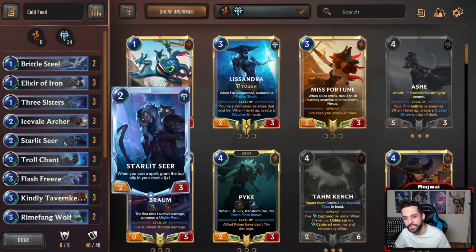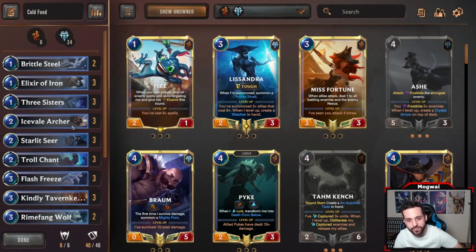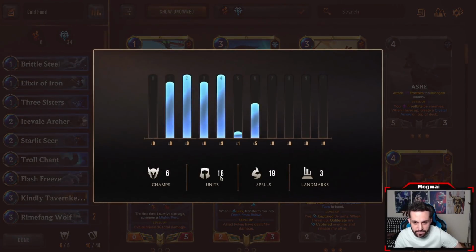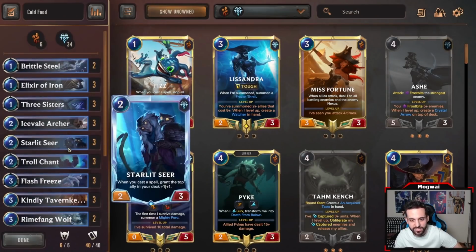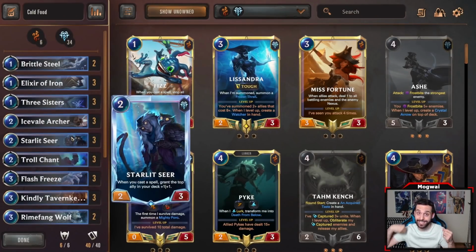One of the very key cards in this deck is the Starlit Seer, which is a 2-drop that allows us to buff up our very specific units. Like, we don't have that many units in the deck, if you guys realize. We have a total of 12 followers and 6 champions. So a lot of times we're able to stack up buffs because we won't draw a unit immediately.